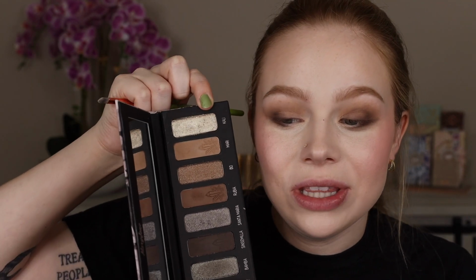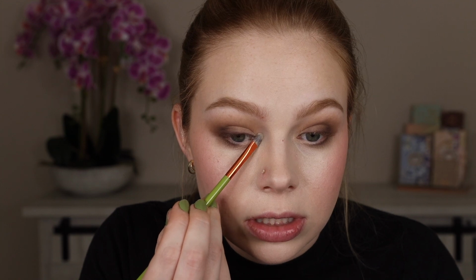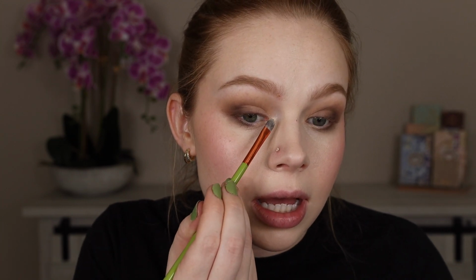I'm gonna start off with the shade Cali, and I'm gonna grab that on a little bit more of a firm brush, just because, like I said, it didn't want to pick up the absolute best with my finger, but I feel like it's picking up okay with a brush. I'm gonna pop that on my inner corner first. That's pretty. Okay, I'm pleasantly surprised. It's picking up really well with this brush. On my finger, not so much.